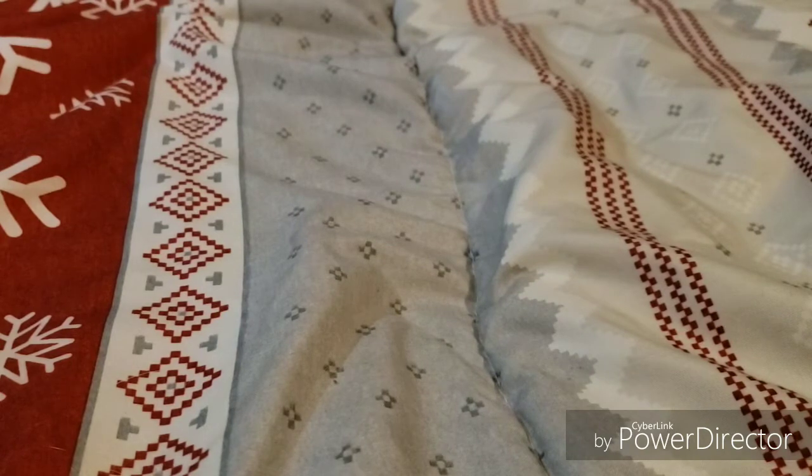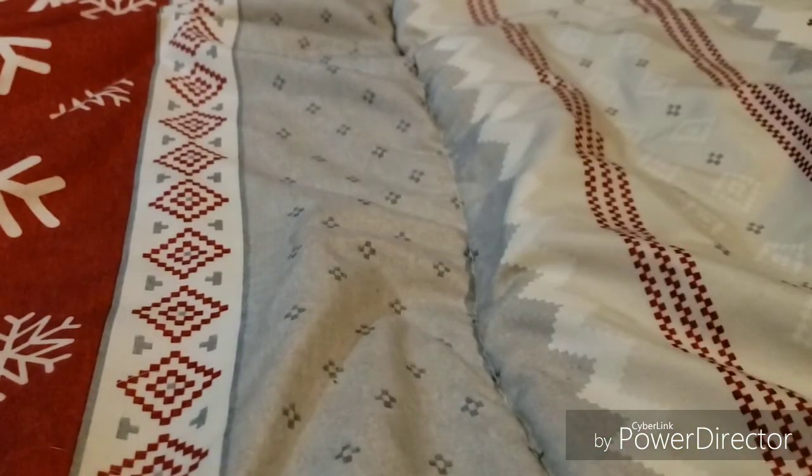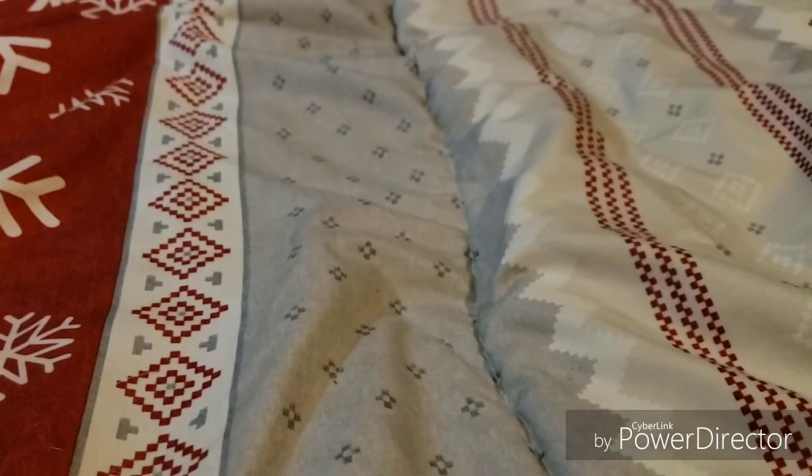Cotton Fresh. Ooh. This kind of reminds me of, what is it? I can't think of it. Kind of smells like apple. Like an apple shampoo my friend used to use, even though it's called Clean Fresh. It might just be my nose. It reminds me of shampoo. A certain kind of shampoo. It'll eventually come to me.